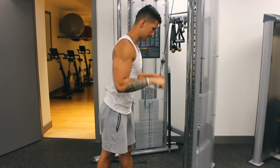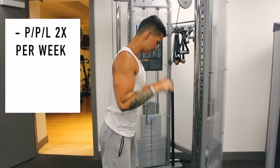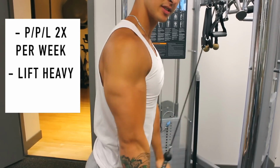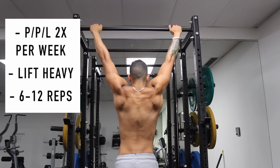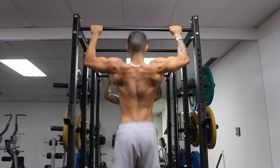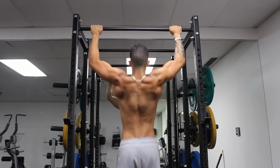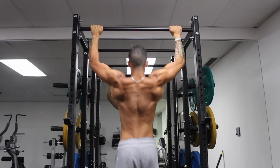I kept my lifting routine pretty much the exact same when I began my cut, which was a push-pull leg split twice a week. I focused on lifting heavy and using a rep range of around 6 to 12 reps for most of my exercises. And I tried my best to not let my strength drop, especially on compound lifts. And I was able to pretty much maintain my strength on my pull and leg day, but my push day lifts definitely got quite a bit weaker, which is usually the case for most people.